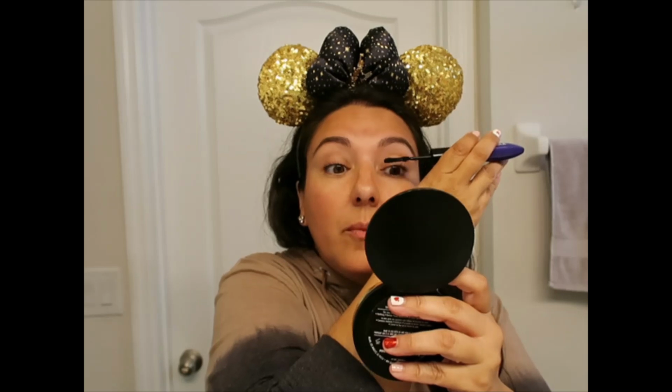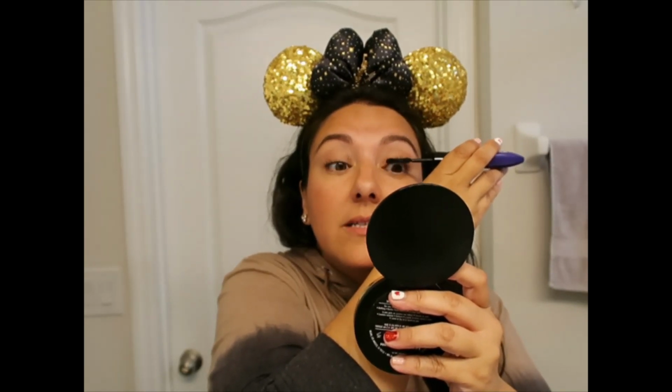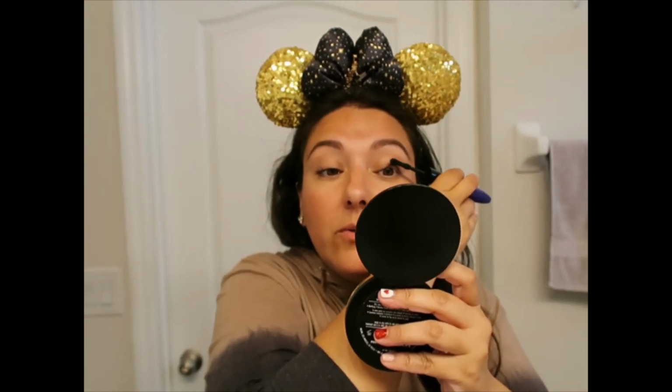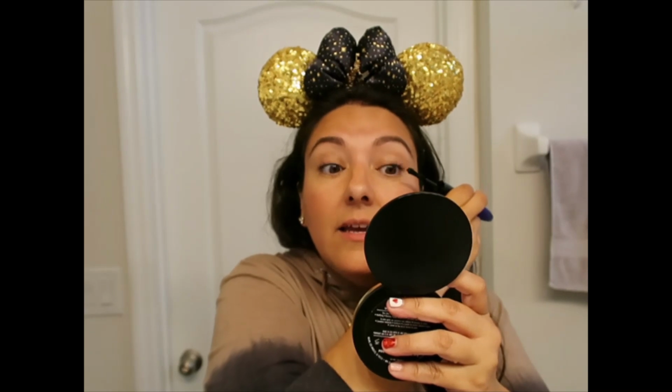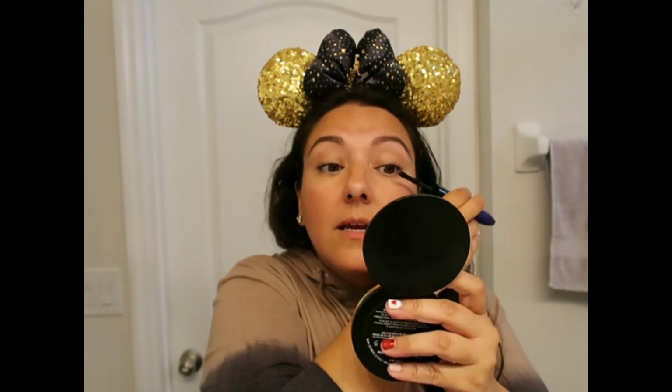But I guess if that's an option, if you have a personal shopper that can get it for you from the character warehouse, then of course just wait and see if it makes it. But just be sure that it's not something that you're going to regret not getting if you don't buy it at the parks for full price.